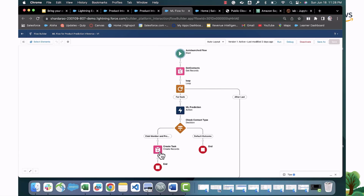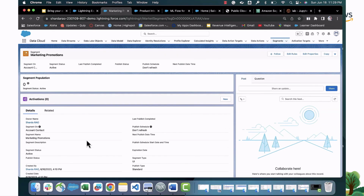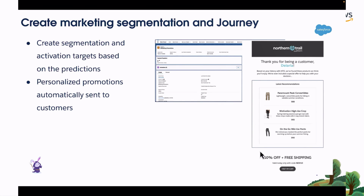It's creating a task for the sales rep to see who the customers are as well as what they should recommend. So you see here right in the middle of the screen, this is the view for the sales rep within Sales Cloud, and these are all the customers that he has, as well as a recommended product. So whether it's a backpack for Judith Lopez over here or anyone else, he or she can also send an email directly to the customer, a personalized email, et cetera. But this is just one example of how you can use this. You can see here that he is looking to send an email. And you can also segment your customers and send them different emails, et cetera, using Data Cloud's strong segmentation tools.